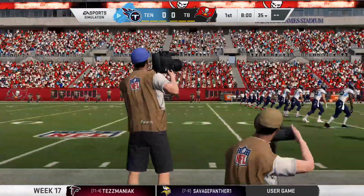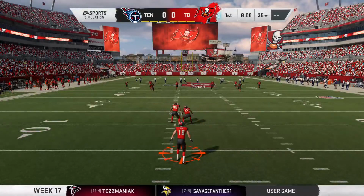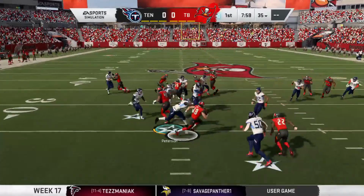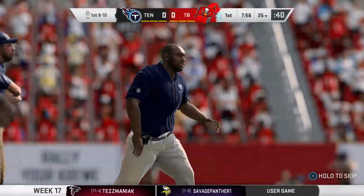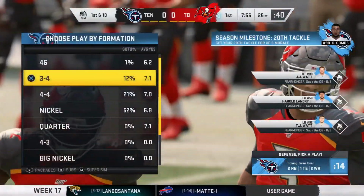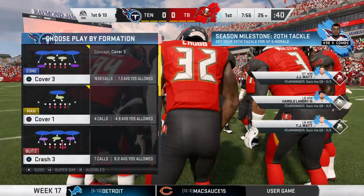Buccaneers. Here we go. The final week of the NFL season. Week 17 is underway. This one fielded at the 5. And not a bad return here. He gets it out to the 25-yard line.